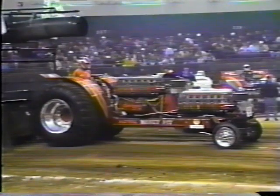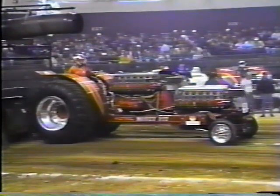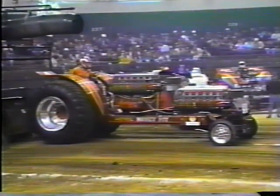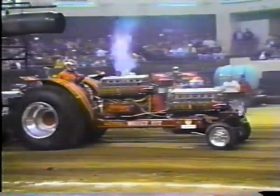And up next is Steve Bollinger, Stonington, Illinois, and the Money Pit. Steve Bollinger squaring up now to the sled, and the indication is the course is clear. We're ready to go.